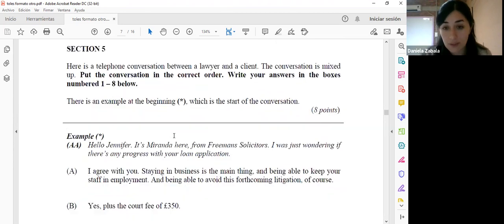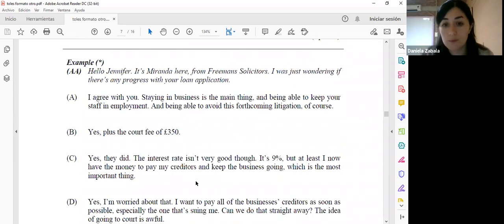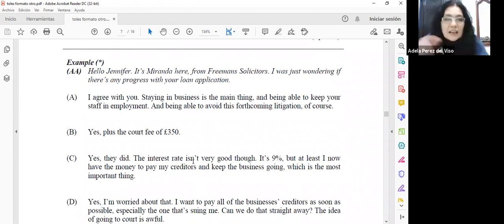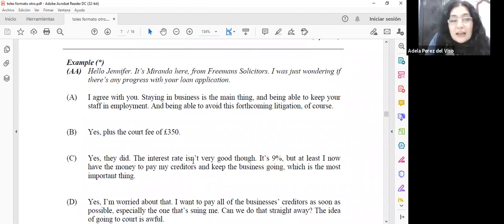Okay, section number 5. Here we have a telephone conversation between a lawyer and a client, and the conversation is mixed up. Put the conversation in the correct order. In this case, it is always a matter of something that is mixed up. Sometimes it's a conversation, but sometimes it's some parts of a text that are mixed up, or another type of activity, and then you should put it in the correct order. The first one is the one that says hello or good morning.